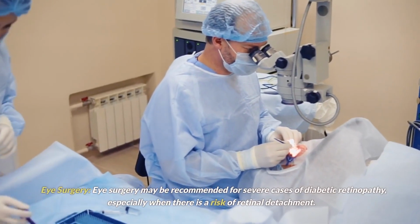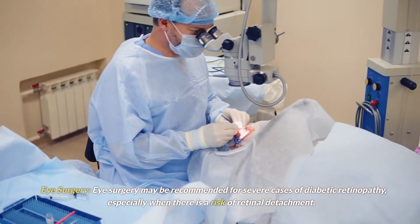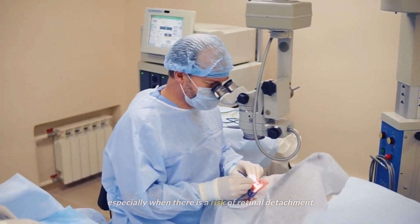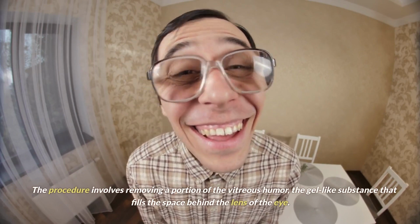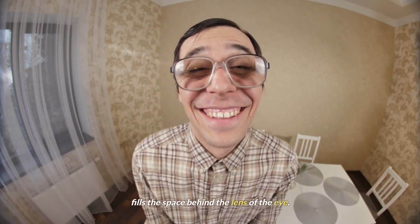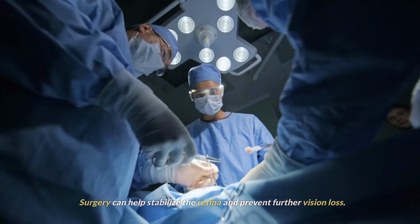Eye surgery. Eye surgery may be recommended for severe cases of diabetic retinopathy, especially when there is a risk of retinal detachment. The procedure involves removing a portion of the vitreous humor, the gel-like substance that fills the space behind the lens of the eye. Surgery can help stabilize the retina and prevent further vision loss.